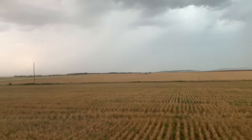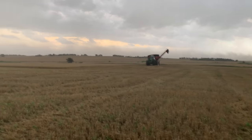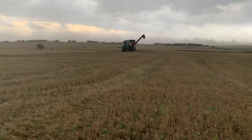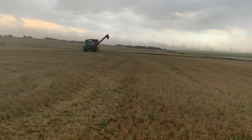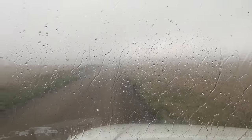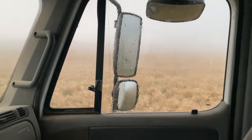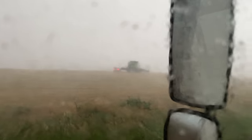It's raining. This rain sure feels good, after at least eight, 195 plus in 3 days. Okay, we're getting hail now. Probably 80 mile an hour wind. We're still trying to get the combine out of the field. This is crazy. This is a disaster.